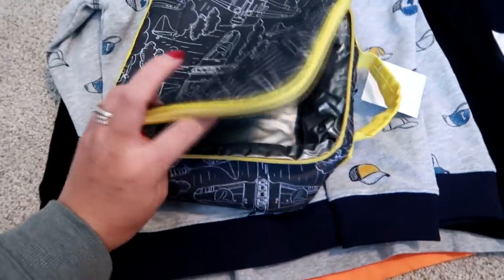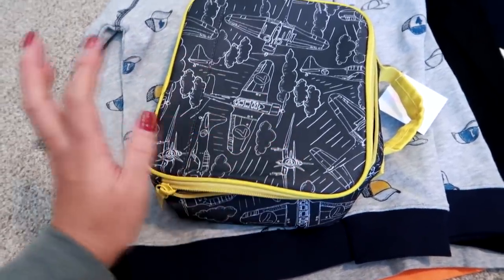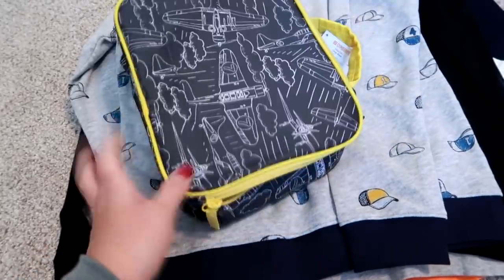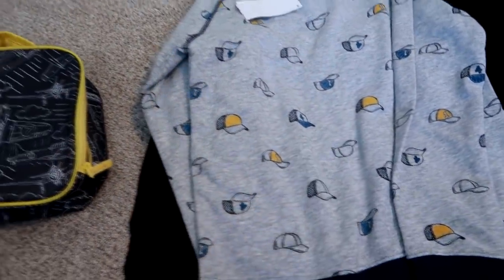But this was the last one I found in a boy print. The rest of them were all rainbows and hearts and unicorns. So I got this one. I was very happy to get one. So $1.50. The next thing I got was this sweatshirt.